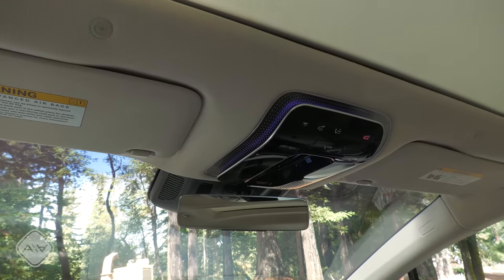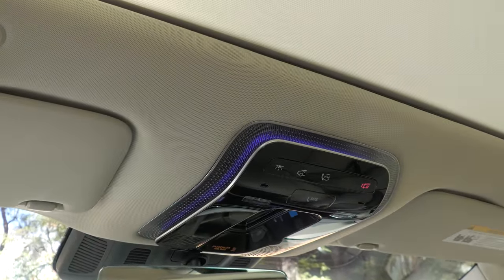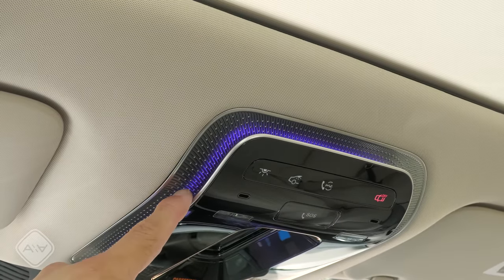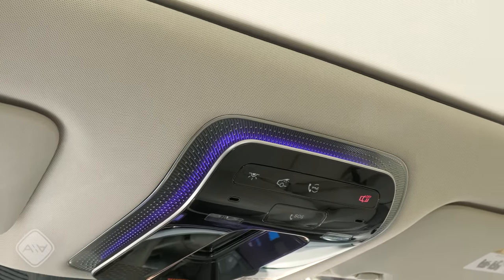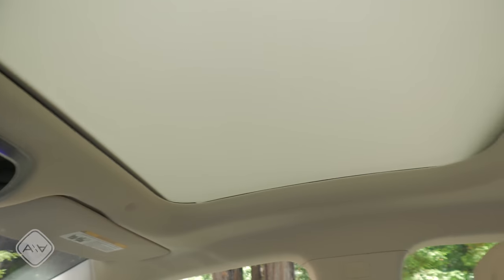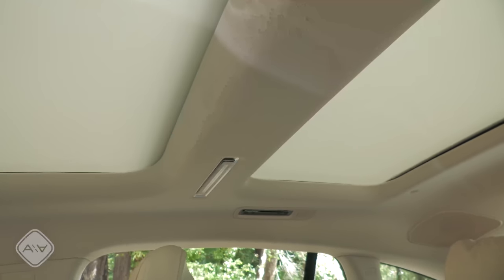Going back over to the driver's side, we have different controls and consoles than we find in the rest of the Mercedes lineup, with lots of ambient lighting and really unique textures. You can see the adjustable ambient lighting right here behind the section, sort of a knurled look right there. We have a large two-pane moonroof, so one large pane right over here over the driver and front passenger's heads, and then a smaller one located right back there for the rear passengers.